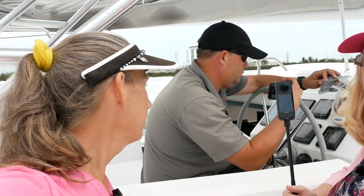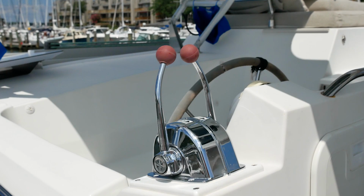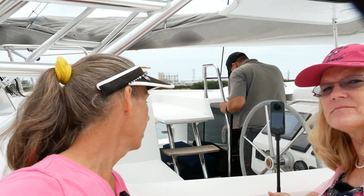Up at the helm here, we're looking at engine hours, making sure all the instruments work, the radar, checking the compass, checking everything else that's up here. The throttles on this boat have been replaced, so we'll want to check that out as well. Just the general state of everything.